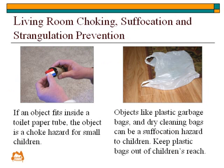Remember this rule of thumb. If an object fits inside a toilet paper tube, that object is a choke hazard for small children. And objects like garbage bags and dry cleaning bags can be a suffocation hazard to children. Keep plastic bags out of children's reach.